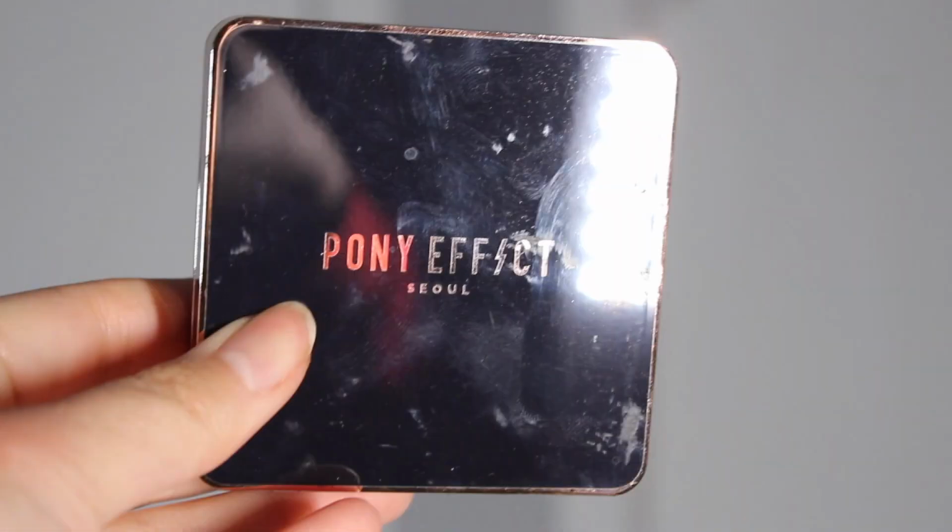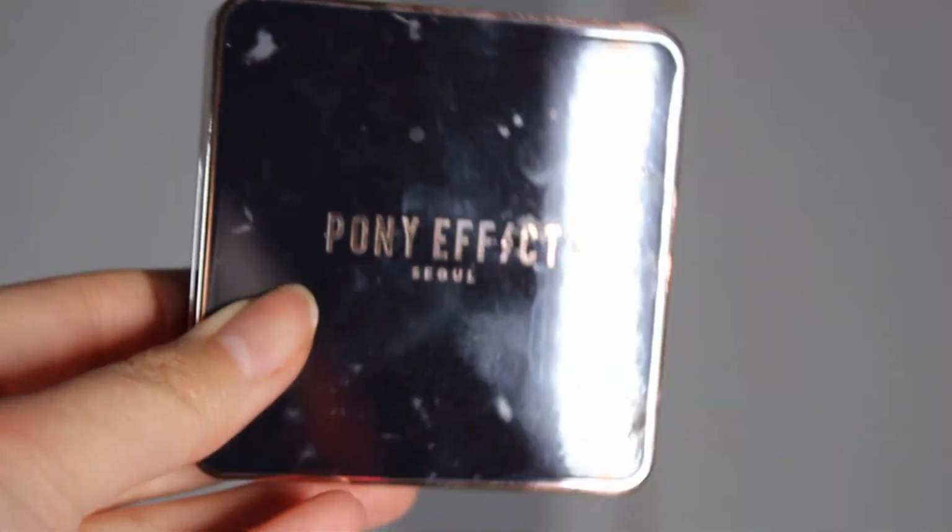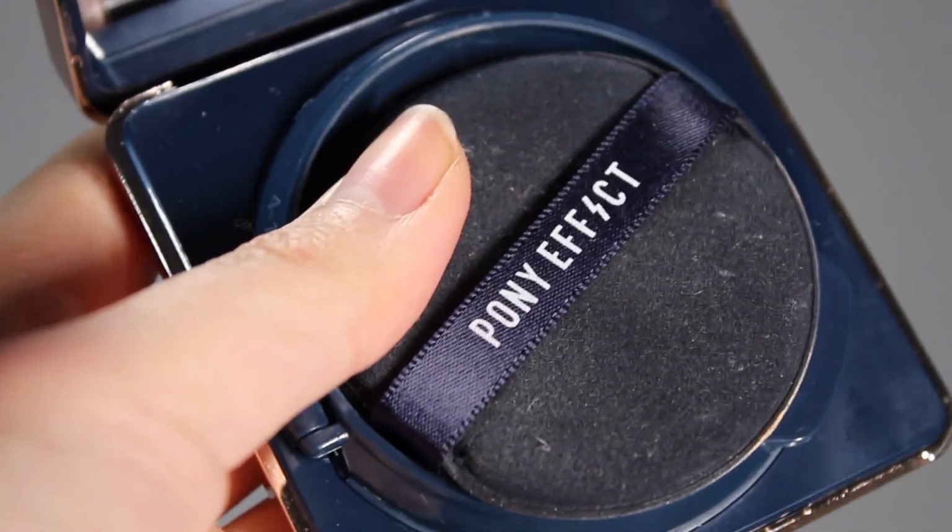Next, I'm going to go into skincare. This one I feel like you really need. I can't tell if you can see it, but this is the Pony Effect Foundation Cushion. It's SPF 50. The only thing is, it only comes in 3 colors, and even on me, the shade number 3, which is supposedly the darkest, is kind of light on me, so I only really use it in the winter or whatever.